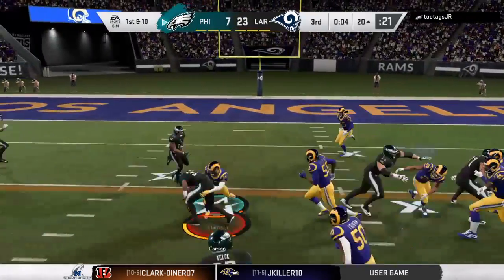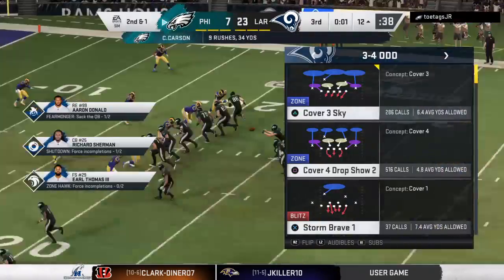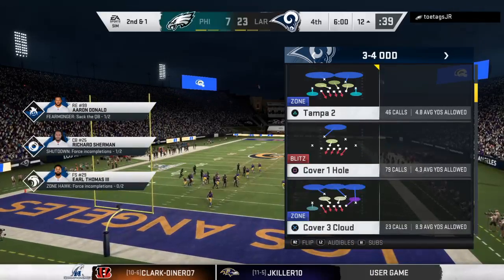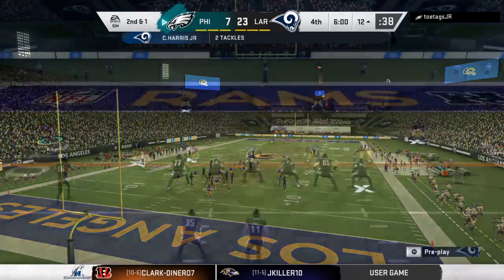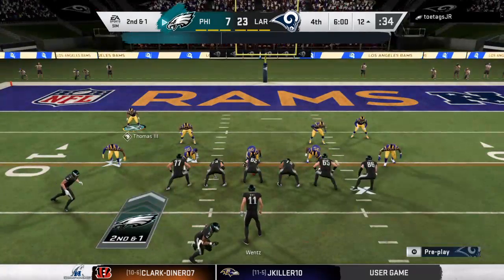They run it with Carson, and he's going to push his way down to about the 12. 9 yards on the carry there, and that will be the final play of quarter number 3. 1 quarter remains until the NFC crowns its champion. We'll return with more after this break.